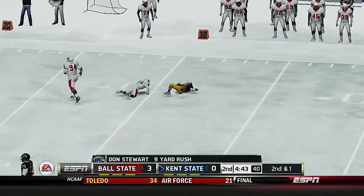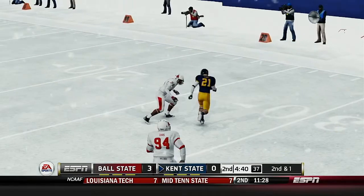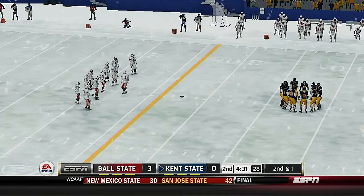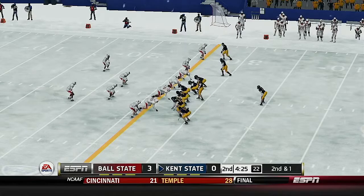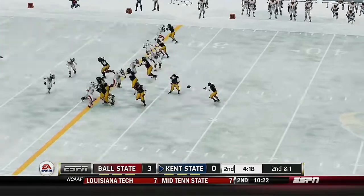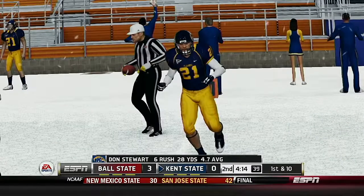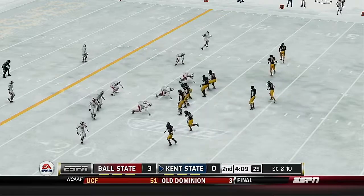Got an opening. Gets out to around the 28. A gain of 8 on the carry. That brings up second and 9. So the halfback gets the first down there with a 5-yard carry. Pretty good run here. The tailback got the ball on the pitch out and did a nice job of following his blocker and was able to pick up the first down.